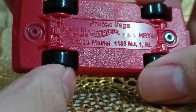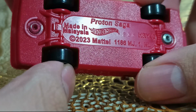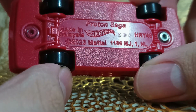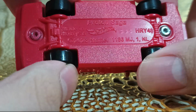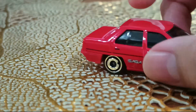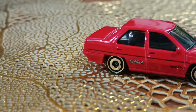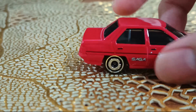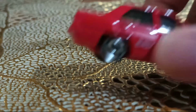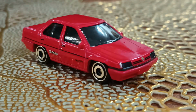Okay, so see the code there? S36. I believe that is the 36th week of last year, 2023. And the product code for this car is, where is the product code? Yeah, wait, let's do this. Yeah, HRY46 is the product code for this particular car. But that was a pretty quick review because there's not really much to say. Because it's a Hot Wheels release, there's bound to be no details at all for this particular car.